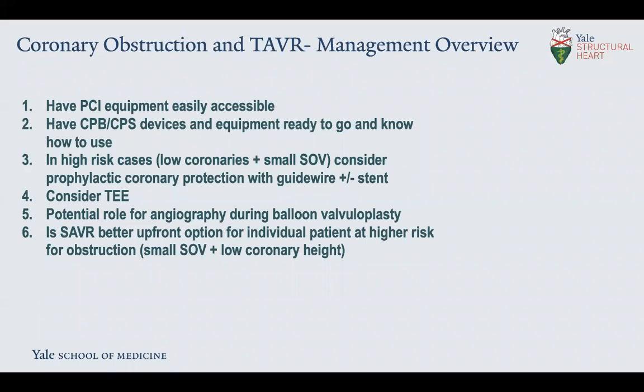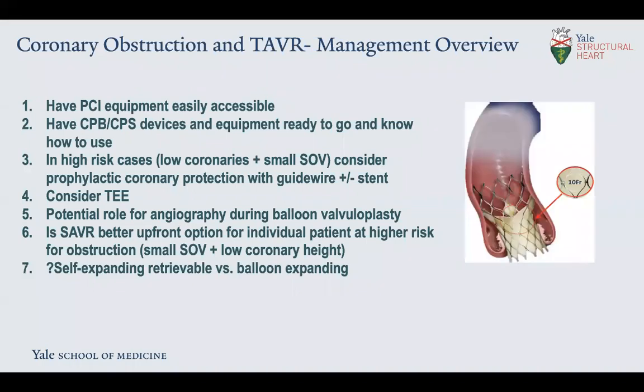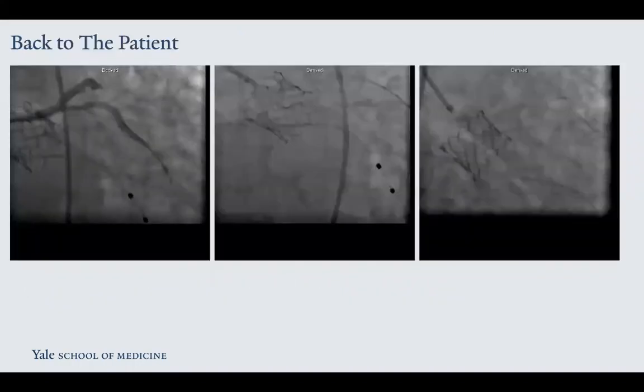I think just like we look at surgical risks, porcelain aortas, things like that, when we see patients in our valve clinic, we're also looking at their TAVR risks, and one of them is risk of coronary obstruction. We talked a little bit about, is there a difference between self-expanding and balloon expandable valves? I will say we have had some cases with self-expanding valves, and one of the nice things about them is because you can partially deploy them, you can look to see if you're obstructing the coronary, and if you're not, you can then fully release the valve.